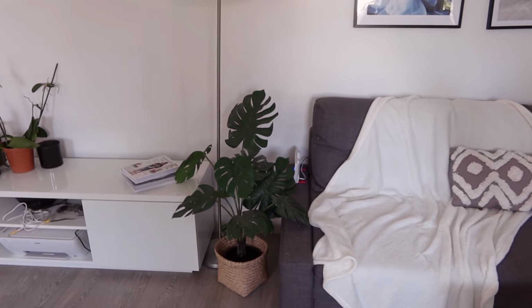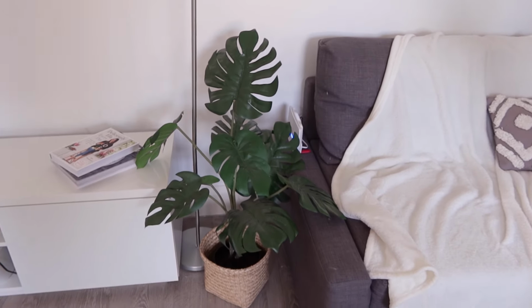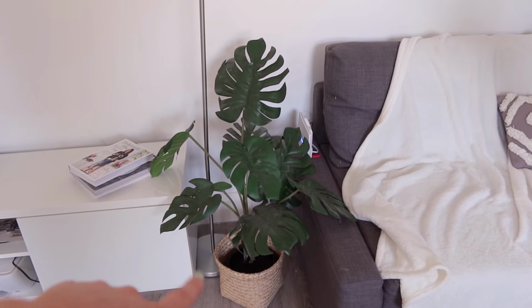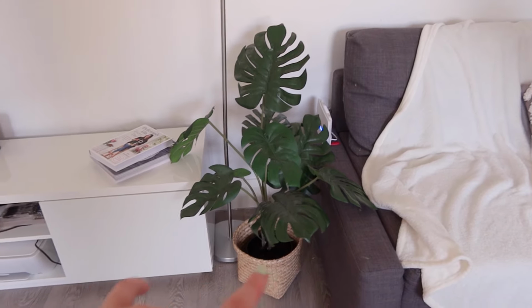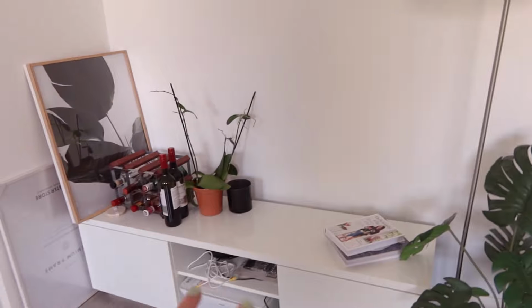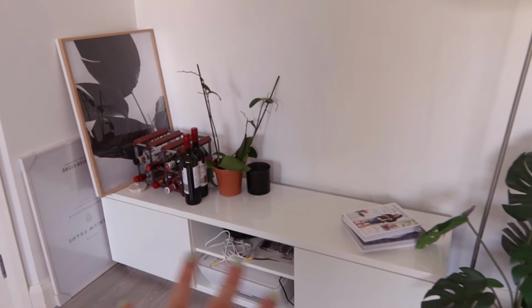Yeah. This plant down here is from Primark. It is fake, but such a bargain. And then all of our little plant pots, as you can see down here, are from H&M, also super cheap. This is like a TV stand. We don't own a TV because we don't watch TV, so we just shoved it in the corner here, and we've just got things like alcohol, printer, nothing exciting going on in that corner.